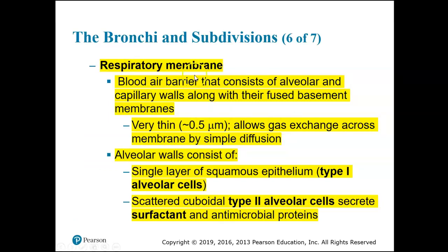Now, you do need to know what the respiratory membrane is. The respiratory membrane is the membrane across which the gases are exchanged. It is the blood-air barrier that consists of the walls of the alveoli and the walls of the capillaries, along with their basement membranes, since they are composed of epithelial tissue, and those basement membranes are fused. The respiratory membrane is very thin so that the gases can be exchanged across it by simple diffusion. Oxygen is going to diffuse from its high concentration in the alveolus into its lower concentration in the capillaries, and carbon dioxide is going to diffuse in the opposite direction, from the capillaries into the alveoli, where we will then breathe them out.